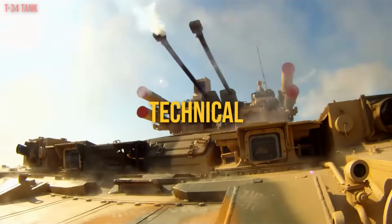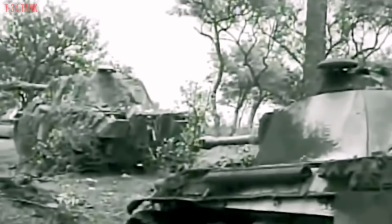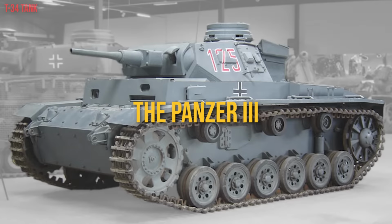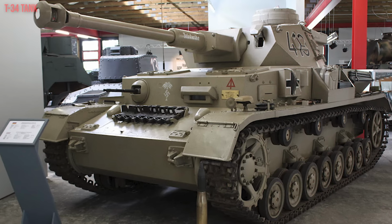Another important technical characteristic of the T-34 was its firepower. The tank was equipped with a 76.2mm gun fitted on the vast majority of T-34s produced through to the beginning of 1944. It was able to penetrate any early German tank armour at normal combat ranges, and when firing APCR shells it could pierce 92mm armour at 500 metres. The Panzer III and the Panzer IV, for example, only had about 50 to 80mm of flat frontal armour.